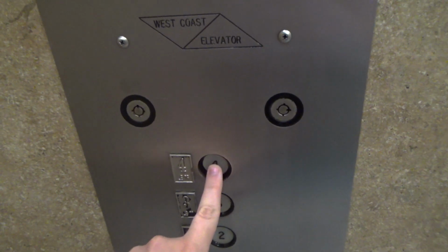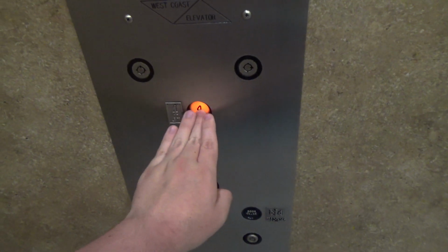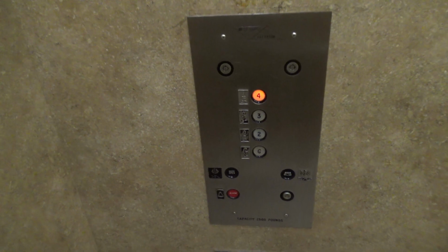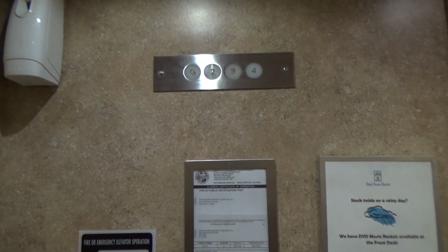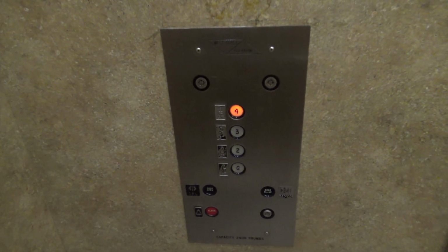We'll take one more ride up. Or at least one more ride up. Here we go. Get a little still picture. Anyways, here we are up on 4. There's the lake that the resort is on.